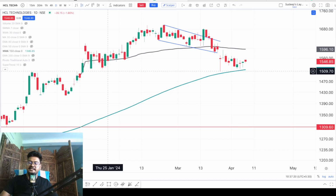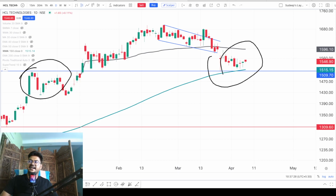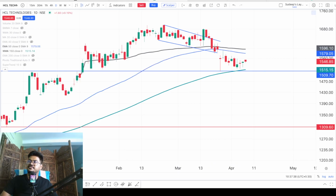Let me draw the line so that you can see. Okay, you can see this support that it is trying to find here is actually the resistance here. So there is a high chance that it could turn into a support and the stock could come out of here. So for you, the next course of action is not to jump in directly, but wait for the stock to go above the 50 days EMA.